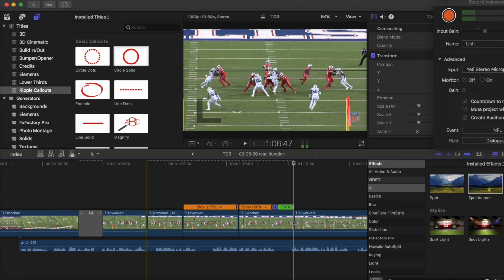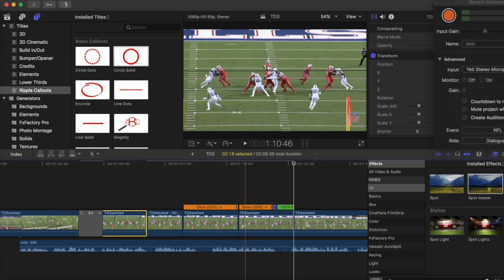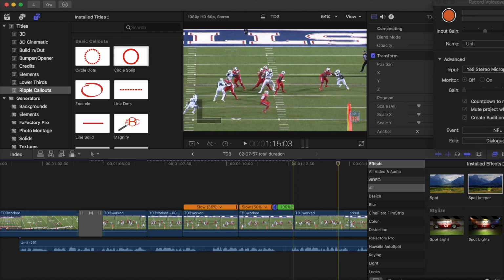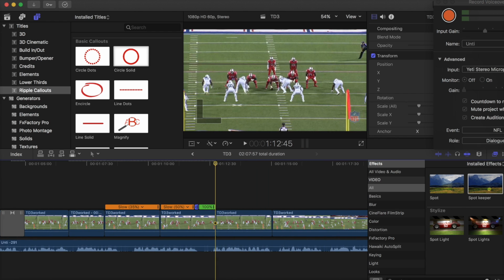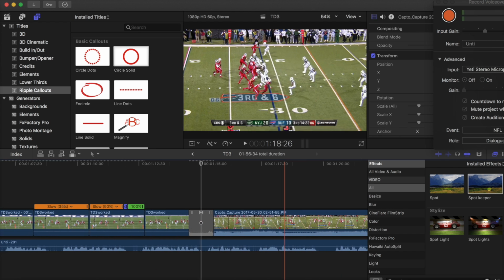All right, so now I want to bring back the play. So I'm going to copy this, and I want to bring it back to where Leonard Williams got the jump, and then I'll just go forward from there. Delete that so I can retime everything.